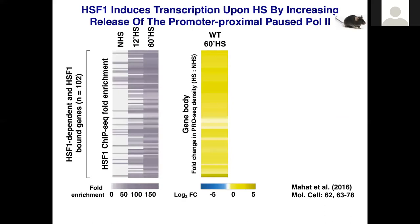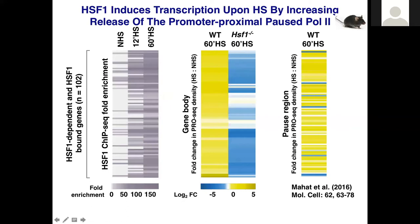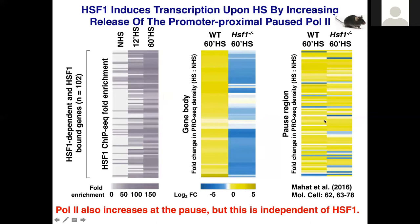We look now in mouse and human, which behave very similarly. We look at the fold change on genes in the gene body upon heat shock. We see there's an increase, and these are HSF1 dependent genes that have HSF1 bound to their promoters. And we see that in an HSF1 minus minus knockout of this master regulatory protein, we don't see this activation of transcription. So this gene body transcription needs HSF1. We can also look at the pause region. The pause region in mammals also goes up, unlike Drosophila. And it's independent, however, of HSF1.